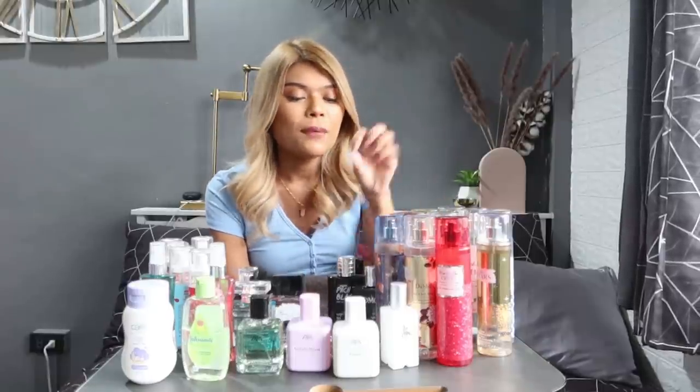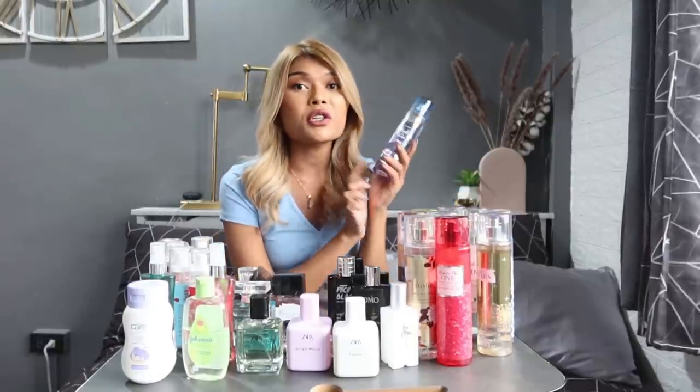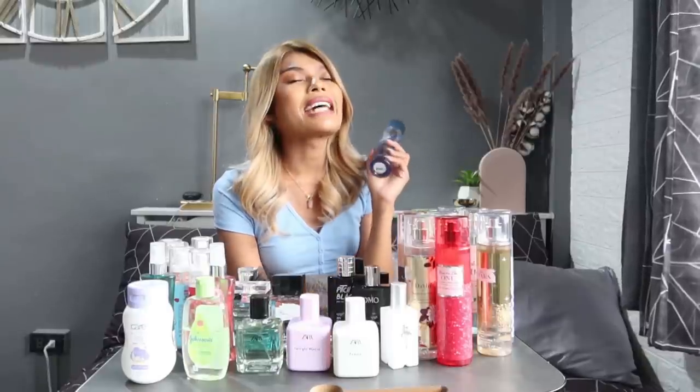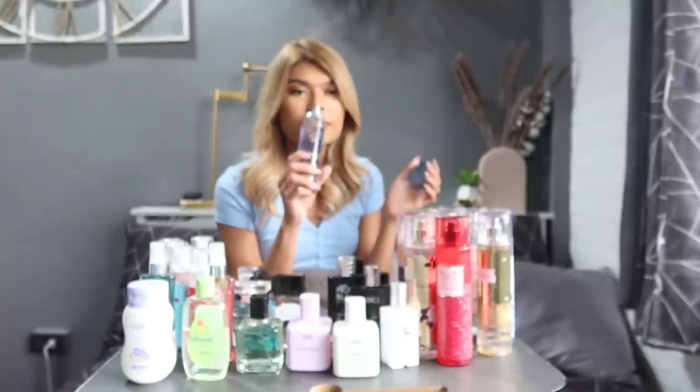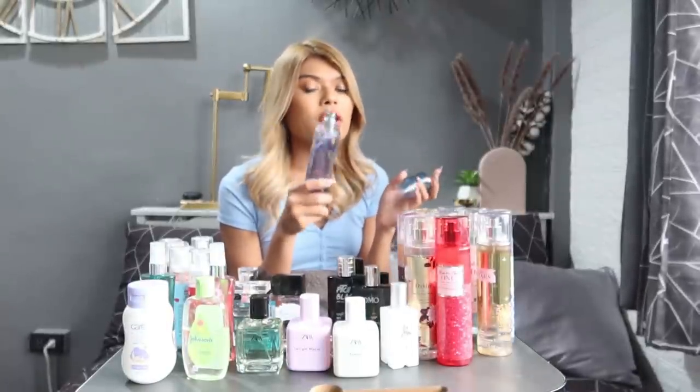Alright, mga girls. So, moving on to one of my favorite perfumes talaga. I have here, this is Twilight Woods. Nakita niyo to sa Instagram story ko. My God! This exactly smells like Ariana Grande's Cloud. Like, if you're on a budget looking for something that's similar to Cloud, girl, this is super dupe ng Cloud.